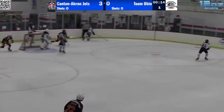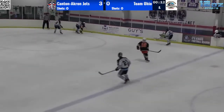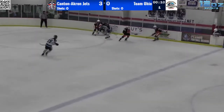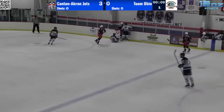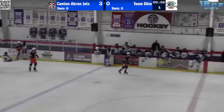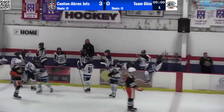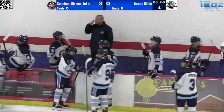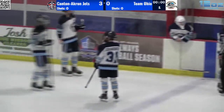CP plays it to the right wing corner. Hannibal skates into it, couldn't clear, however. Nice stick there by Fairburst. Second effort, Hannibal, couldn't clear it out, but that will do it for the first period. And at the end of 15, CAK has a 3-0 lead. Inside from 60 seconds. You are listening and watching Akron Jet Hockey on Western Reserve Radio and at home.